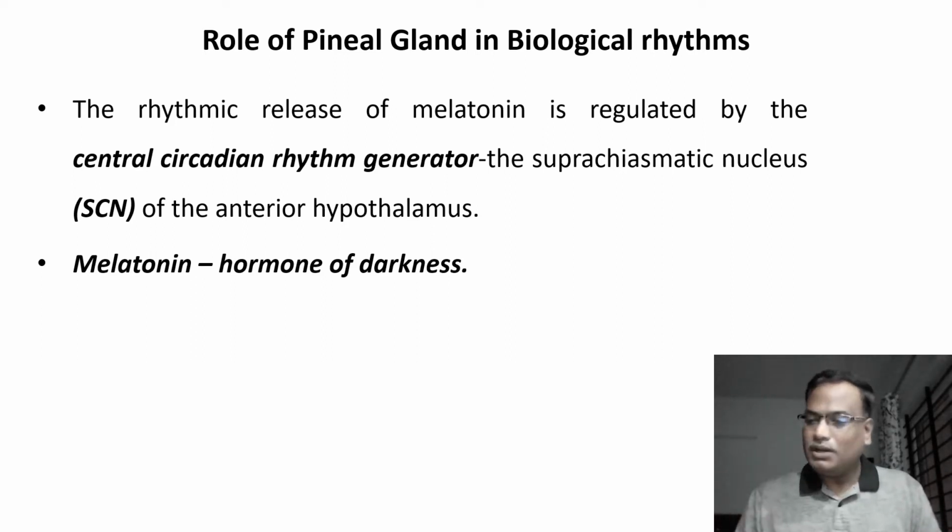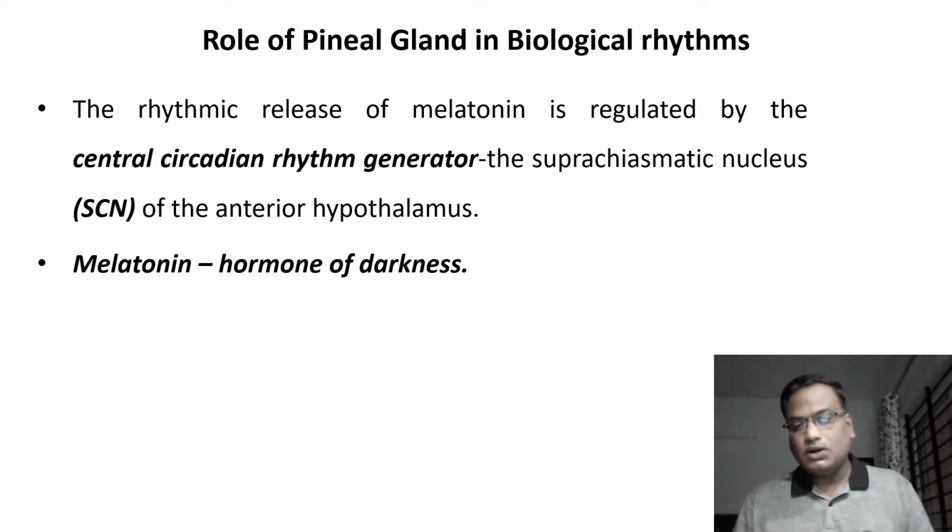Now, this melatonin production by the pineal is under the control of hypothalamus. Right? I mean, pineal is the gland which produces melatonin. But the melatonin production is controlled by central circadian rhythm generator. Now, what is central circadian rhythm generator? It is nothing but the suprachiasmatic nucleus, SCN, of the anterior hypothalamus.